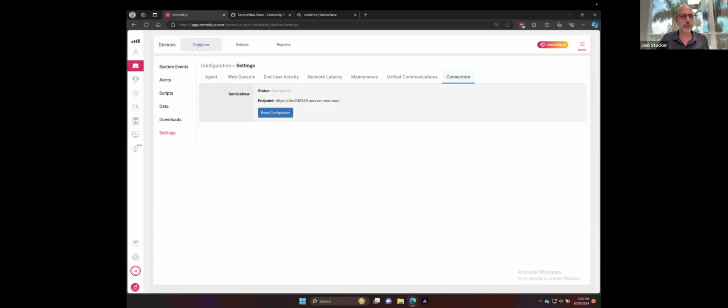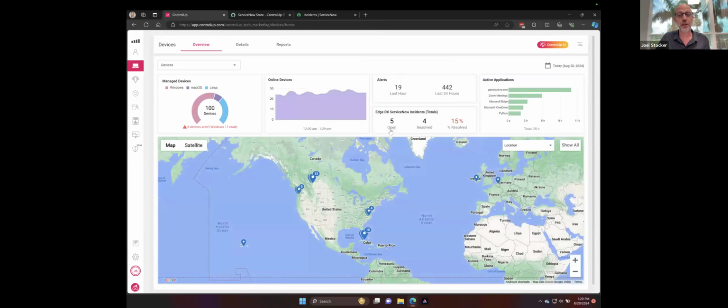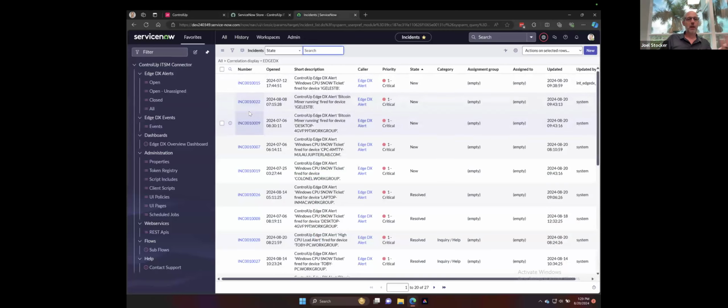And at that point, if it's the first time, it will probably say 000, because if you just have it set up, then obviously there are no tickets directly opened by the platform. So let's have a look at what that would look like in the ServiceNow interface.